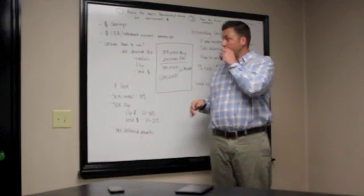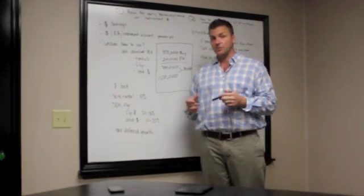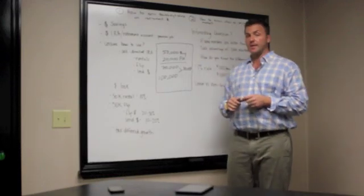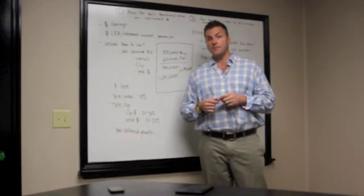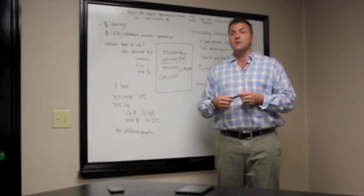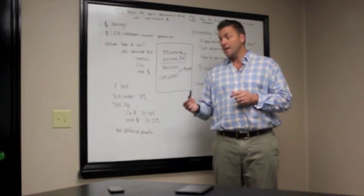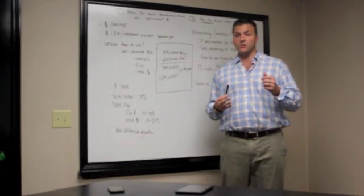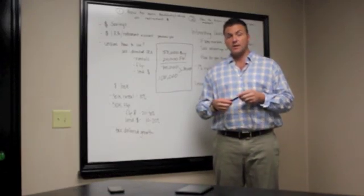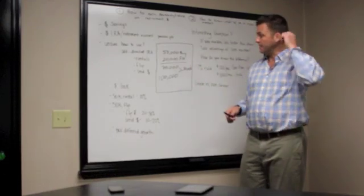Now, the third area that you can use a self-directed IRA to get double-digit returns in your retirement is to lend money. And just like it says, it's very simple. You can lend money to other investors, you can lend money to other partners, and you can easily make rates of return by charging points and interest in the double-digit range. And that's why it's such a powerful technique.